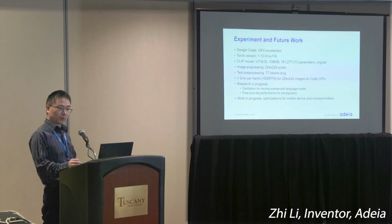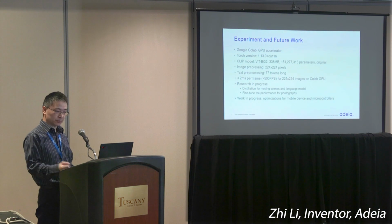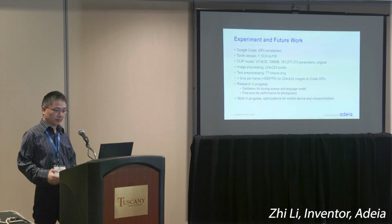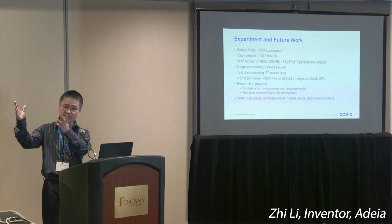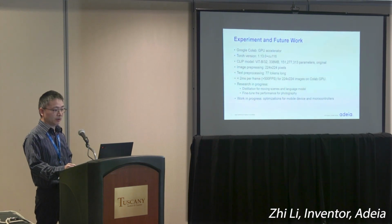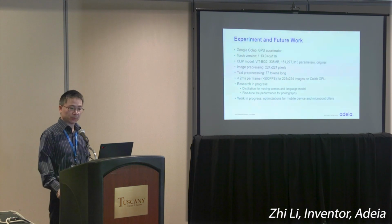For the image pre-processing, like I said, we don't really need to analyze the full resolution image. We just downsample that to 224 by 224. And for text pre-processing, we don't intend to tell a very long story to the camera, right? It's going to be a short sentence. Take a picture when everybody jumps. Take a picture when a kid falls down, something like that. And the result is very encouraging. For each frame, it's less than 2 milliseconds. That means we can achieve 500 frames per second performance.